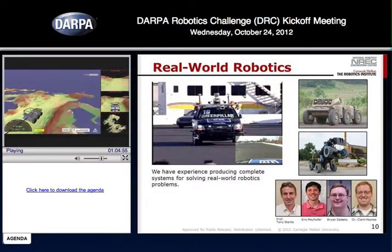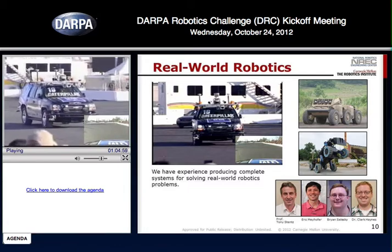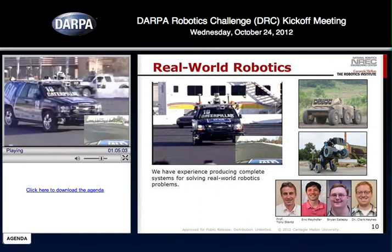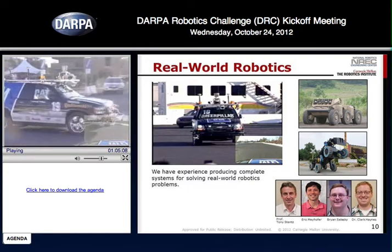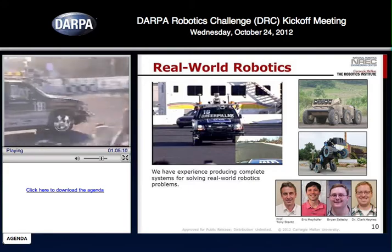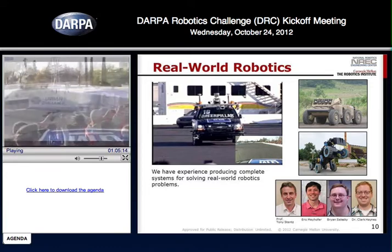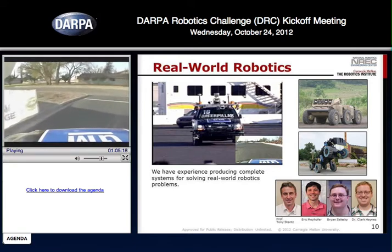We have a lot of experience in NREC building complete systems. That's what we do. Here's another DARPA robot, the Crusher vehicle. We also have challenge experience. This is Carnegie Mellon's entry into the Urban Challenge, the BOSS vehicle. And this guy here was the software lead for the challenge, and he is the program manager for our entry into the DARPA Robotics Challenge.